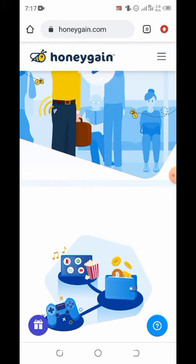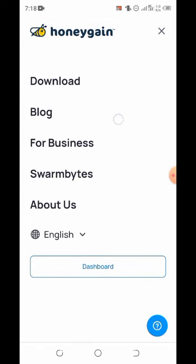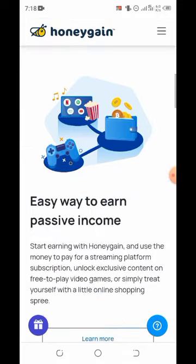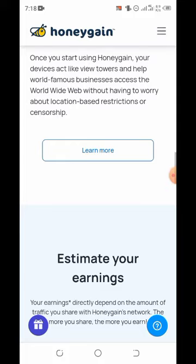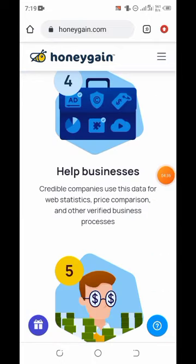So come here. Because I signed up before, you will see sign up. Then you click on sign up. Immediately you sign up, fill in all the information. Immediately you sign up, that is the first step. The second step is verify your email. A message will be sent to your email, then you go to your email to verify it.